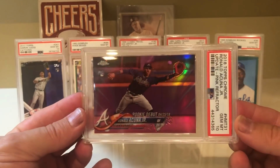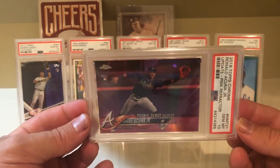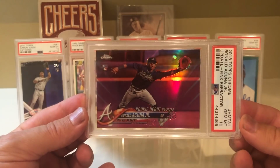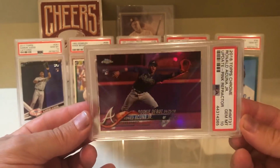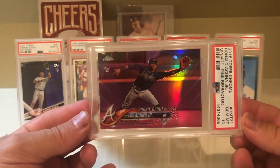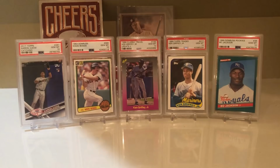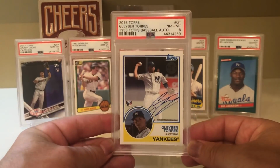Acuna is on. He might actually be a 40-40 guy this year. I think he's at 39 home runs, 36 stolen bases. So that would be insane for him. He'd be the 5th player ever to log a 40-40 season. The other guys are Jose Canseco, A-Rod, Barry Bonds, and Alfonso Soriano did it, believe it or not. So there you have it. Really cool Ronald Acuna.